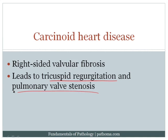Now let me just make one point here very clear, because it's also high yield for board examinations, and that is you don't get left-sided valvular disease. The reason you don't get left-sided valvular disease is because when the serotonin goes into the right heart, it'll then get pumped into the lung, and the lung also has monoamine oxidase, very important, very high yield. The lung also has monoamine oxidase, and therefore patients won't get left-sided valvular fibrosis because the serotonin will have been converted to 5-HIAA before it gets to the left side of the heart. All right, so you won't get left-sided valvular fibrosis. And that closes off our discussion on small bowel.